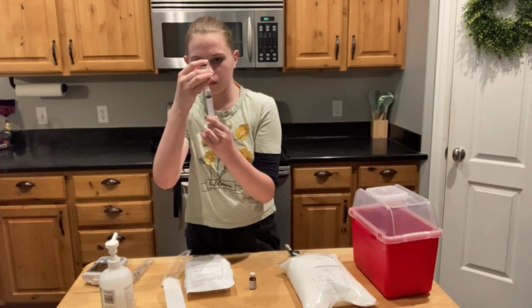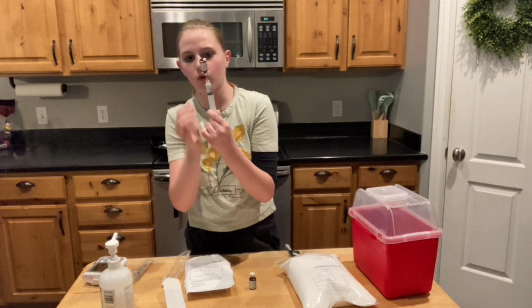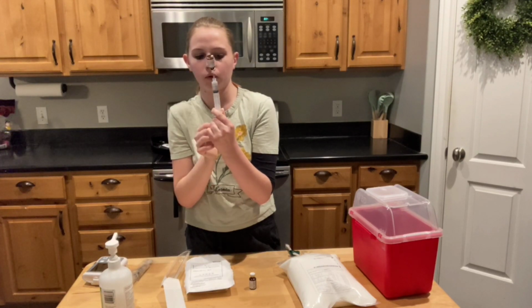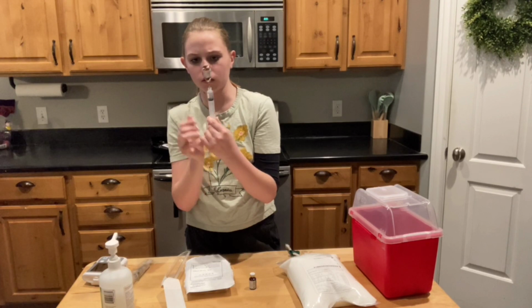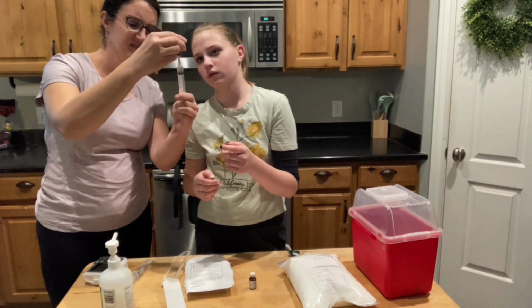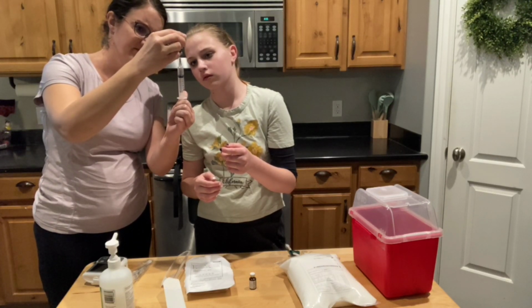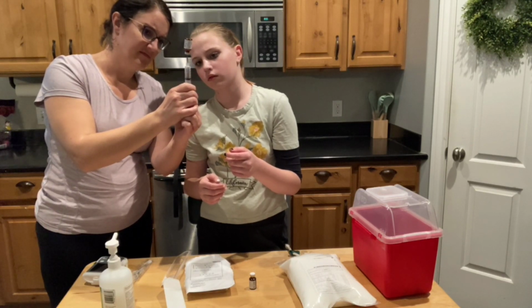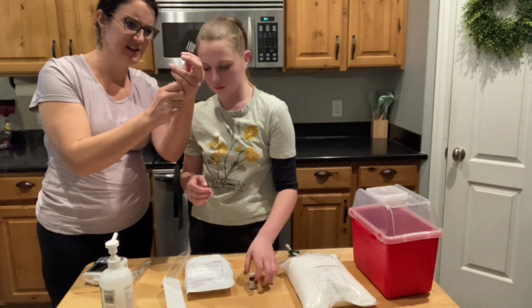Hold it and then pull it up. And then as I pull and the liquid line gets lower, I'm pulling the needle down and the vial up. So why is there so much air in this? Maybe you just have to open and let it fill. This is really thick stuff, so it sometimes takes a little bit to get it all in.